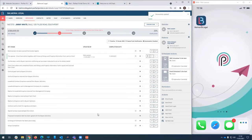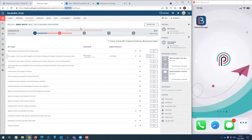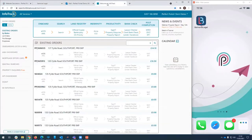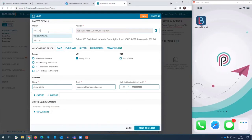What we want to do, and why you're all here today, is to look at how we can onboard Jimmy White. So this is where the InfoTrack eCOS system, electronic client onboarding solution, comes into play. So if you're integrated with InfoTrack, we'll just launch InfoTrack. Otherwise, we'll just launch InfoTrack from the desktop. We'll select eCOS here. If you are integrated, all this data will have already pulled through for you at that point. So we've got Jimmy White's sale here. We've already got Jimmy White's verification of ID.